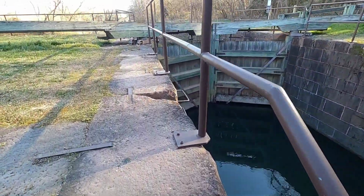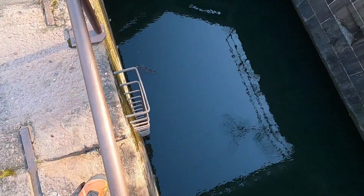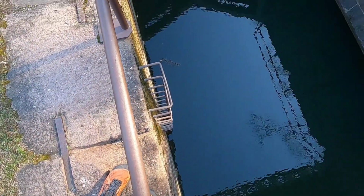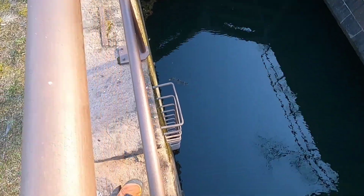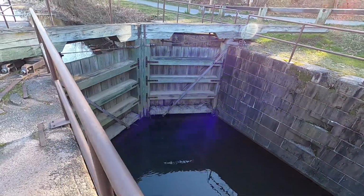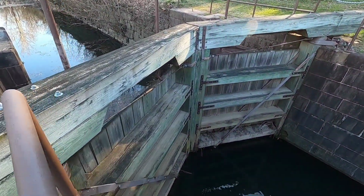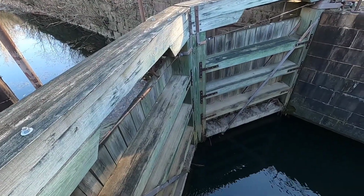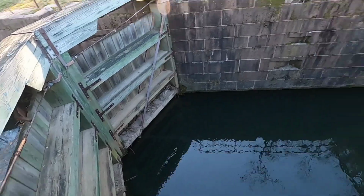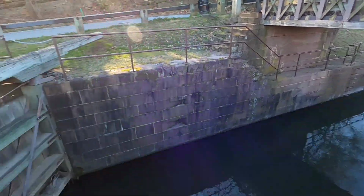I'm trying to look for those pieces that we found at Falmouth. Maybe some of these like ladder bars, maybe that's what those were, although they were kind of straightened out. Maybe that's what they are, embedded in the stone or concrete. Don't see anything here on the door that could have been those pieces we found, but I don't know, maybe there's something I'm not seeing. But full working lock here on the Schuylkill Canal.